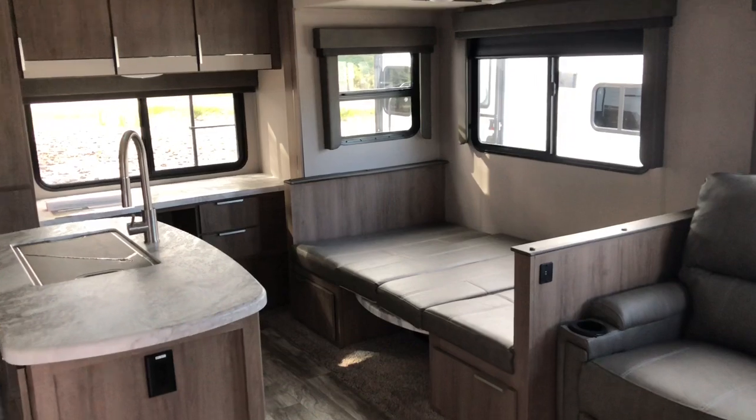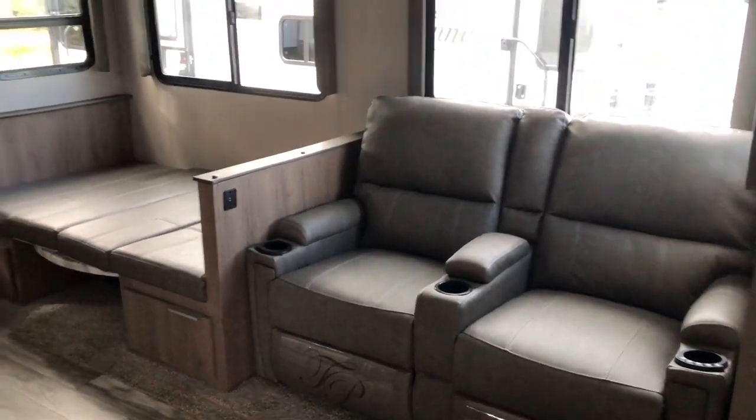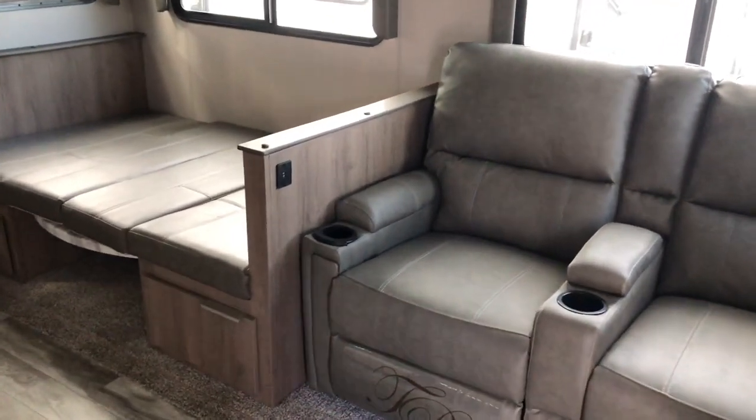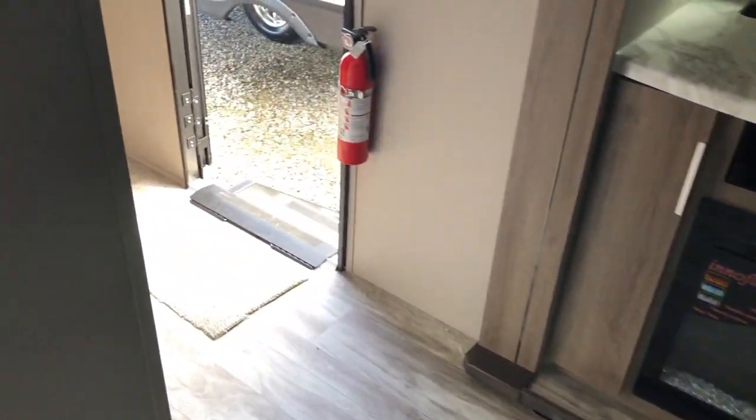You do have option for table and chairs. For a sleeper sofa, you got some options in here. More charging areas as well. We'll work our way outside. Take a look out there.